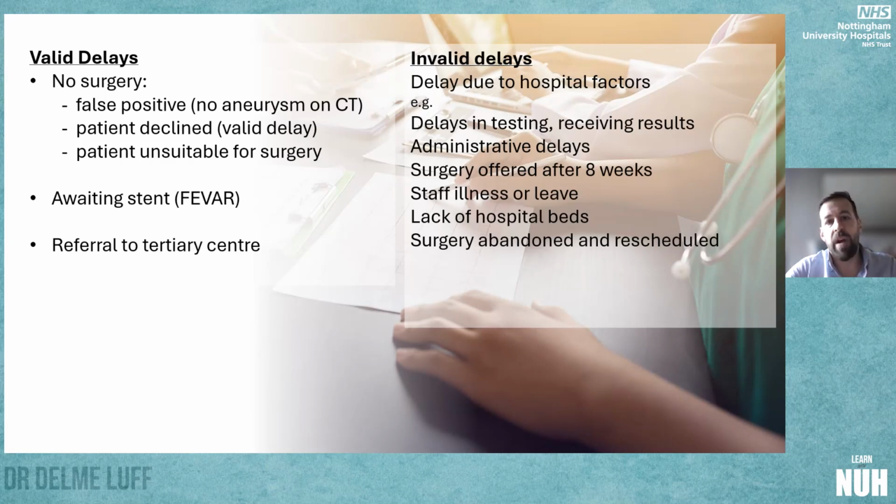If the patient is awaiting a stent, so FEVAR operations are sent off to Australia to be handmade with respect to their CT scan images. So currently it's about a 6-month wait for a FEVAR operation. So that does skew our results with respect to our waiting times to some degree. And then if the patient has a significantly complicated aneurysm that needs to be referred to a specialist centre, then those delays are allowed.